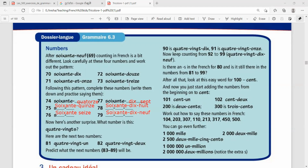Right. Now here's another surprise. What number is this? Is this quatre-vingt? You already know that. What's the number? 80, yeah. Here are the new numbers, quatre-vingt and quatre-vingt-un. So you know how to count up to 89: quatre-vingt-un, quatre-vingt-deux, quatre-vingt-trois, quatre-vingt-quatre, quatre-vingt-cinq, quatre-vingt-six, quatre-vingt-sept, quatre-vingt-huit, quatre-vingt-neuf.